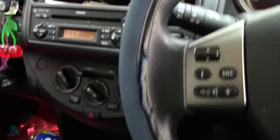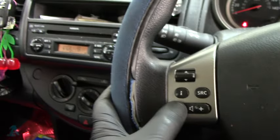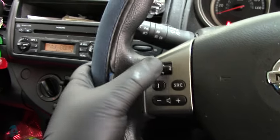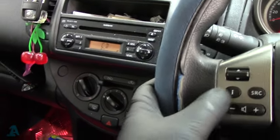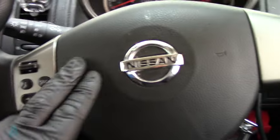Right. So we've got a bit of music playing there. So we can go volume down, volume up, change the track, back down, we can press source, change it to radio, back to CD. Horn, that works. Right, let's turn this off. Horn works. Okay, so that's all making contact at the moment.